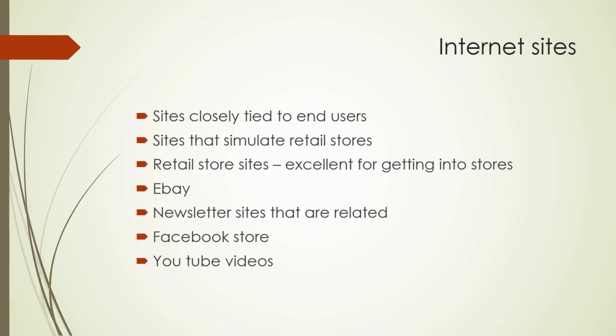Retail store sites are another thing. Like Best Buy, which is a massive retailer, and getting into Best Buy is tough, but they have a website. Now, retail store sites carry a lot more products than they carry in the store. So if you have a chance to get into a retail store site, you have a chance to prove your product will sell. That really takes you a long way. eBay is another example. You can put it on there for sale.